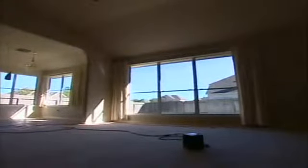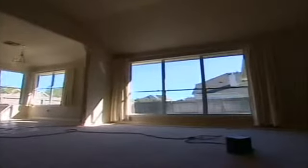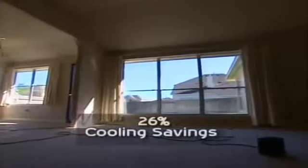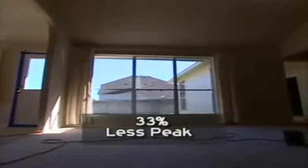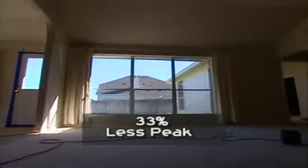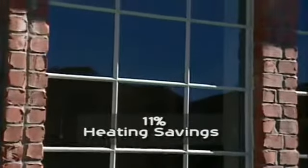The use of LoE squared glass in Windrose, Texas, demonstrated similar results to those in California. The savings were over 26% in cooling costs and 33% in peak power demand when a smaller air conditioner was used. Another benefit of LoE squared glass is that it insulates in the winter. The result was an additional 11% savings on the heating bill.